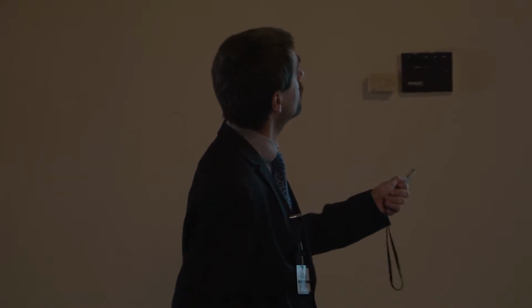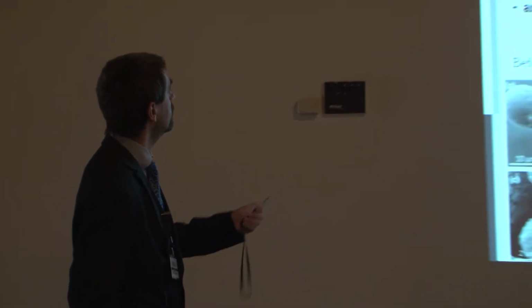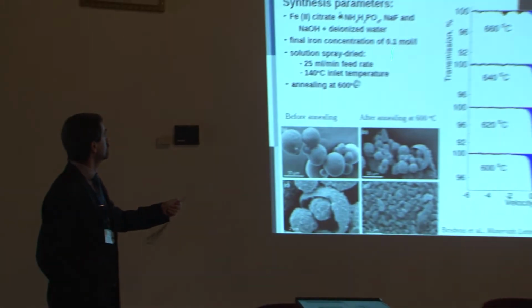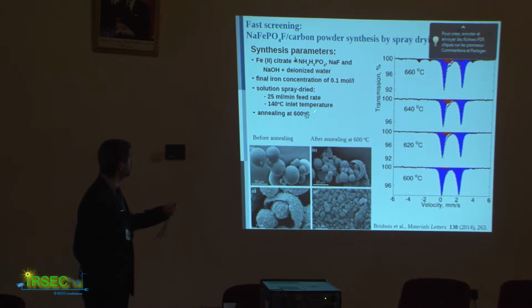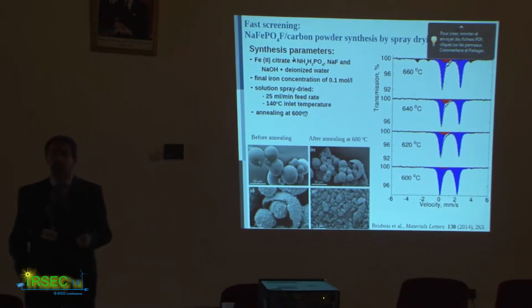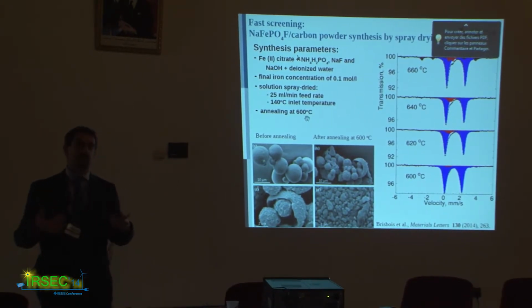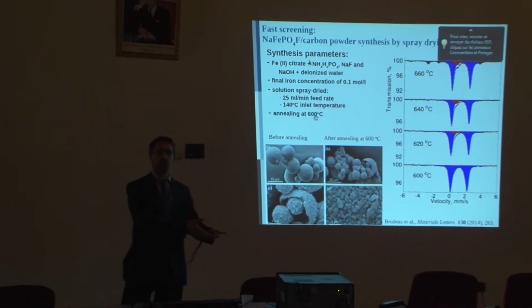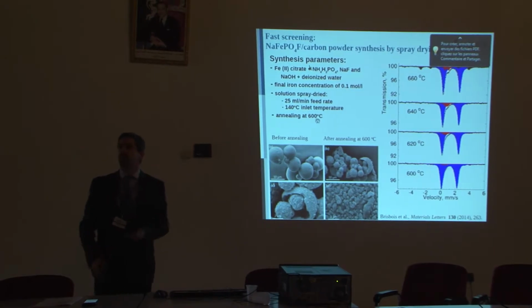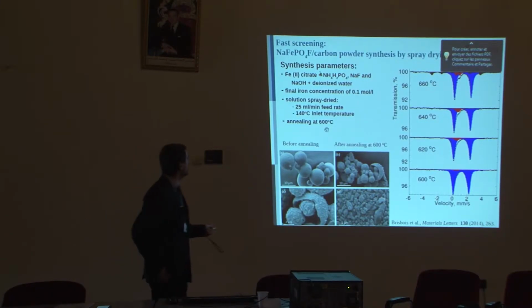The recipes here, she used iron citrate, which also will give the carbon after you anneal the material, and then these ingredients, final iron concentration in solution was this, and then you have to find the correct parameters for the spray drying, the feed rate, inlet temperature, and then you need to know about the annealing. I will show only one list of spectra, which is here as a function of the annealing temperature, but basically the student had the Mössbauer lab there, the spray dryer here, she varies the parameters, and while she prepares the next spray drying, she gets the result, and she knows, oh, I have iron 3, so something's wrong, let's change it. So she was really going back and forth.